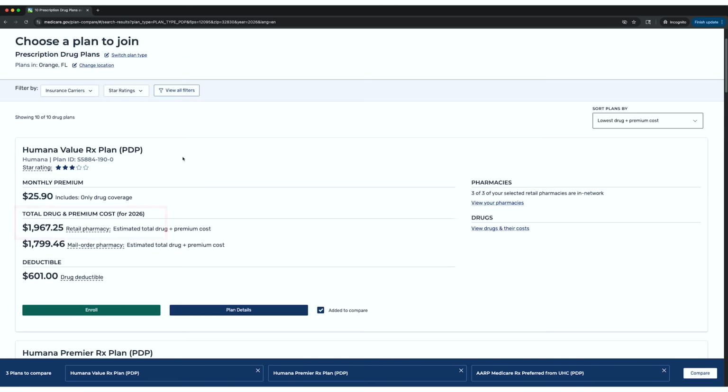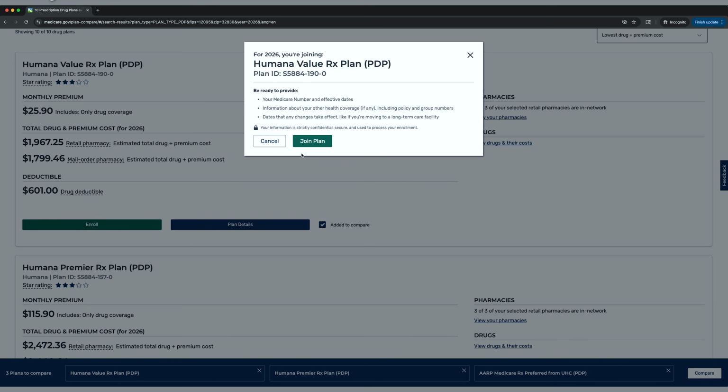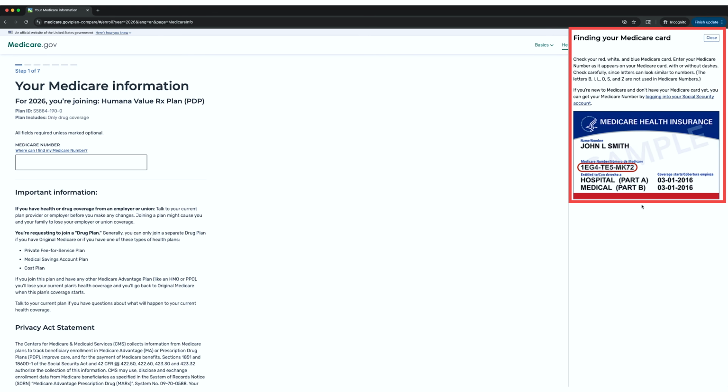If the lowest cost plan is not your 2025 plan and you have found a different plan that is lower than your existing plan, you would click this Enroll button. A box will pop up here confirming that you actually want to enroll in this plan. Click Join Plan. You will be asked to put in your Medicare number that you can find on your Medicare card. Now, this is as far as I can take you because I don't have a Medicare card for myself yet, and I am not enrolling anyone for realsies, but the process is straightforward and simple.